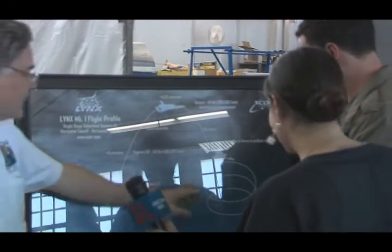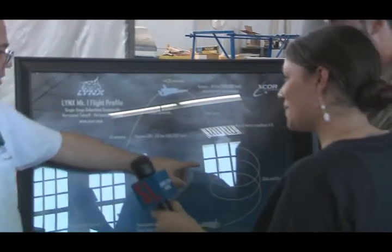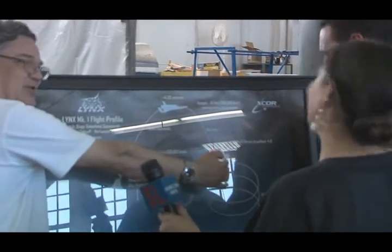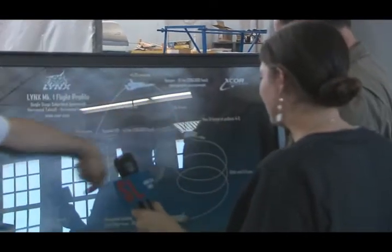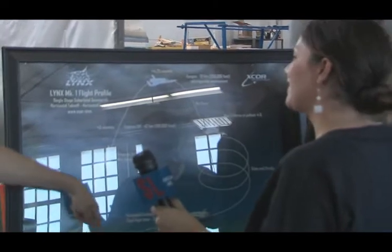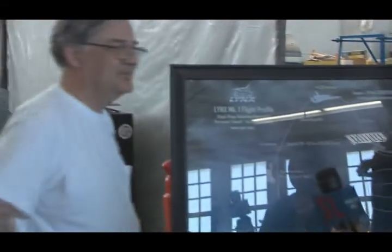Actually, the spirals are only on the drawing to keep the paper as narrow as it is. In reality, it'll be flying out, turning around and flying back, and then maybe circling over the airport once or twice before landing. Not spiraling down.